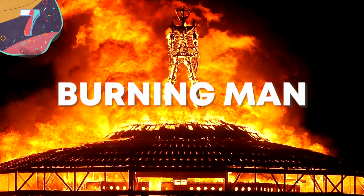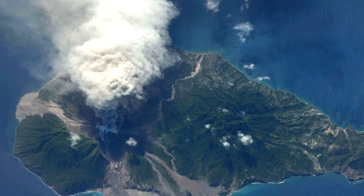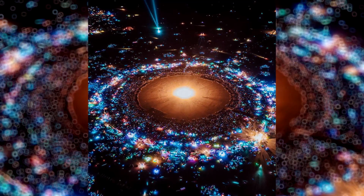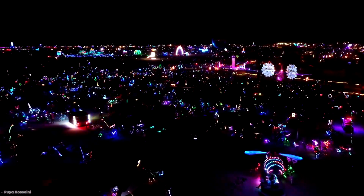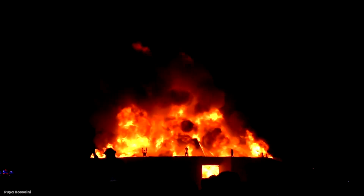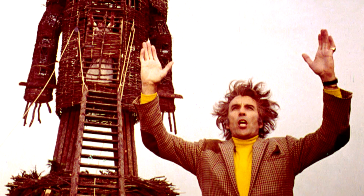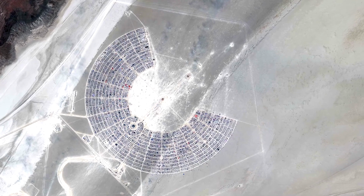Number 7. Burning Man. We've discussed a lot of amazing man-made structures on this list, along with some natural wonders, but let's move on to something we can all relate to: human beings. Thousands of them, gathered at one of the biggest festivals in the world. Burning Man is held every year in the Black Rock Desert in Nevada, with more than 80,000 visitors journeying there to take part in which, as I'm sure I don't need to tell you, concludes with the burning of a huge wooden effigy. So yeah, it's kind of like the Wicker Man, but with significantly less murder and hopefully without Nicolas Cage shouting the word bees over and over again.